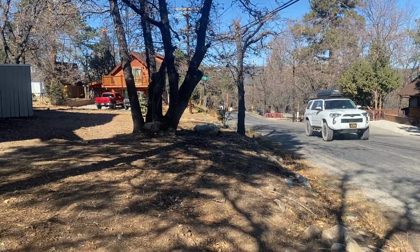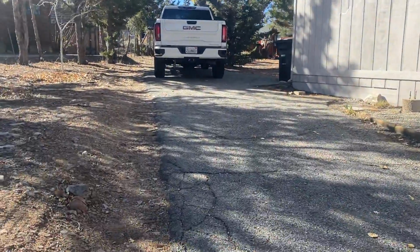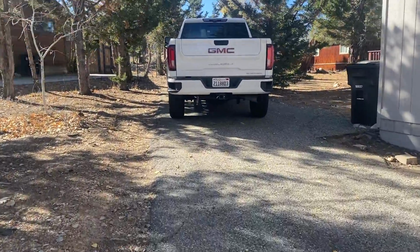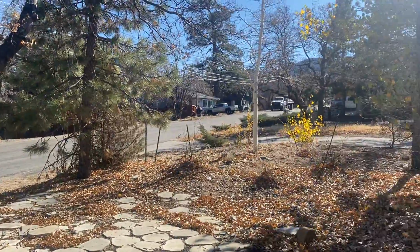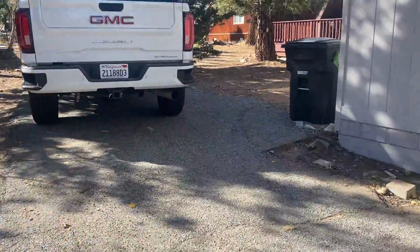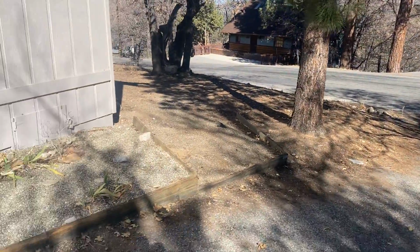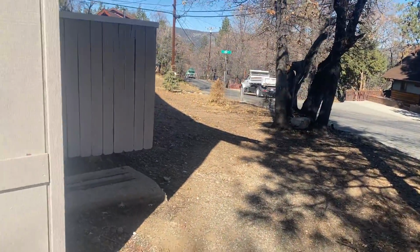Not too bad, but it's pretty constant. Driveway is relatively flat. There's a little bit of an incline, but you could probably get 3 good cars going up this driveway if you park them tandem. You walk around to, well, let me show you the back.